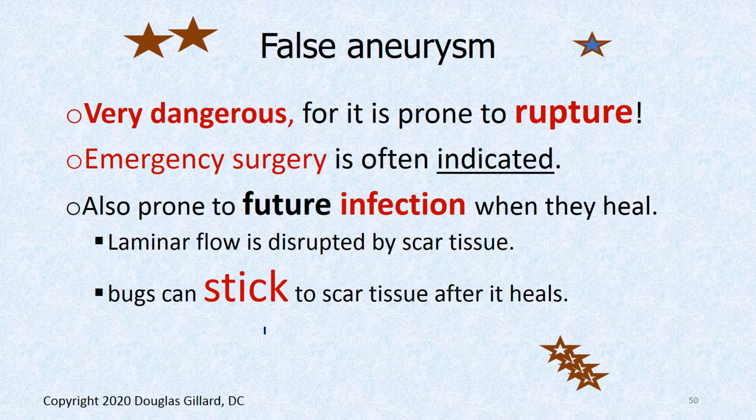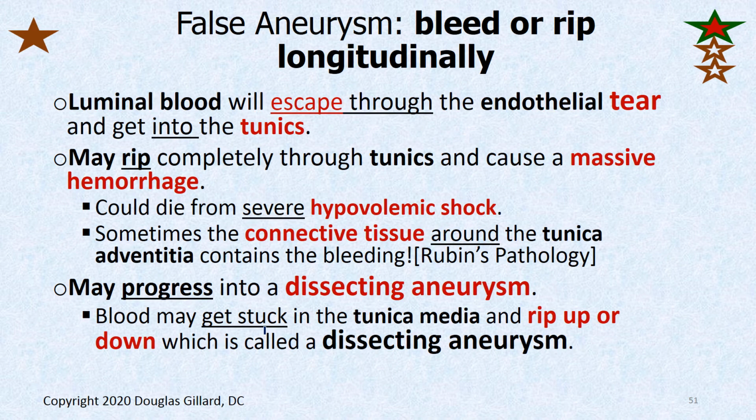The false ones are very dangerous because they could rip all the way through the tunica adventitia, and you could die really quick. If you pop one of these big arteries, the pressure is high enough that you can bleed out really fast. And then the other sequelae, if it does heal, then laminar blood flow isn't the greatest, and you can develop aneurysms there.